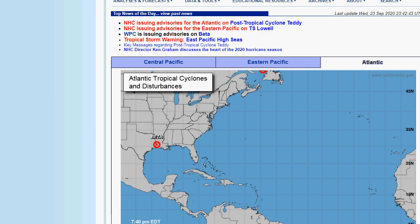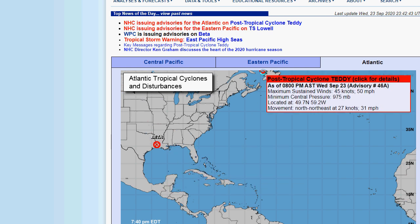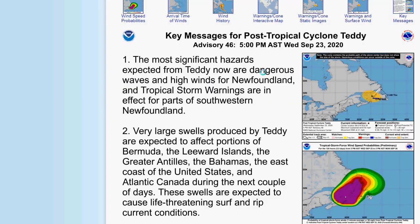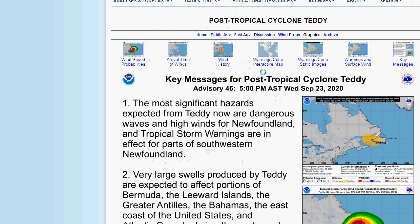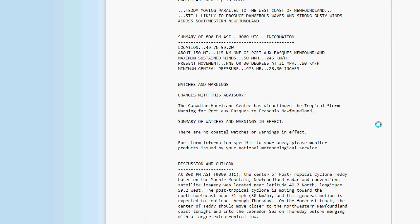If we go to the National Hurricane Center, there's Beta, what's left of Beta, and this is post-tropical storm Teddy. It's probably going to finish wrapping up the advisories for Teddy fairly soon. Let's get the latest. So the latest one as of 8 p.m.: Teddy moving parallel to the west coast of Newfoundland, still likely to produce dangerous waves and strong gusty winds across southwestern Newfoundland.